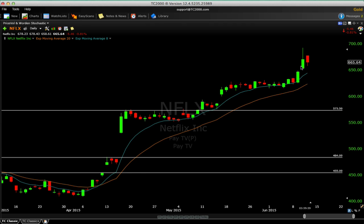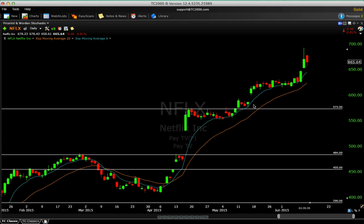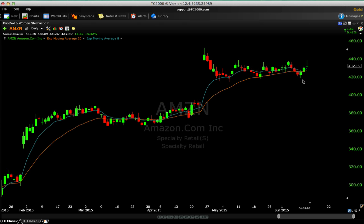Netflix cooling off a little bit today, still an absolute monster run. Still holding above the fast moving averages. Tough to get on board. You really just need to chase it, or you got to pay up for it, but people are getting rewarded for doing that. So Netflix continues to perform.